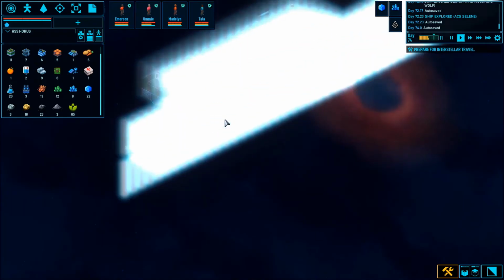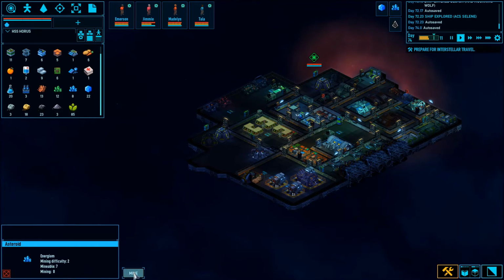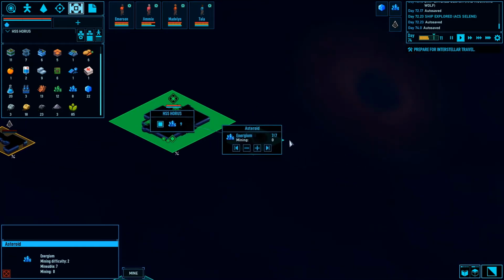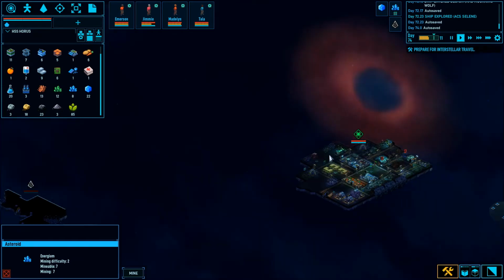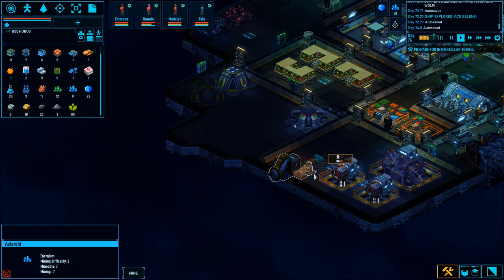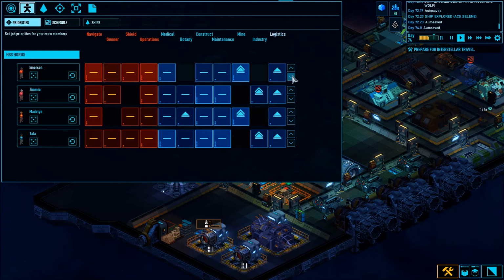We'll drop here. Set up a mining order for this energium. There is 7 mineable there. We want it all. And let's take a look at the logistics issues right now. So there's still a giant pile there, so before we do anything else, let's make sure these two are doing the logistics tasks.